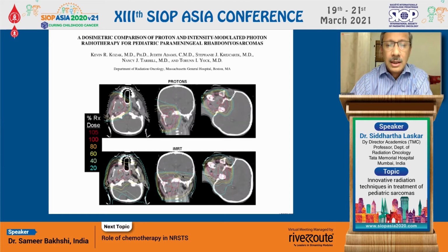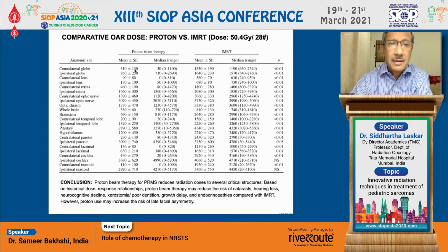And you can notice here, besides the dose of radiation that goes to the tumor, some amount of radiation also spills into the surrounding normal structures, which is reduced significantly when you're using proton beam therapy. If you look at the numerical differences, a dosimetric comparison between proton beam therapy and IMRT shows a significant reduction in the dose to the contralateral globe, the contralateral lens, the optic nerve, the optic chiasm, the brainstem, and part of the brain. Literally, there is a universal reduction in the dose to the normal structures when you're using proton beam therapy.